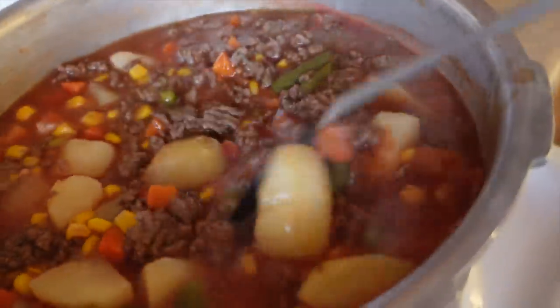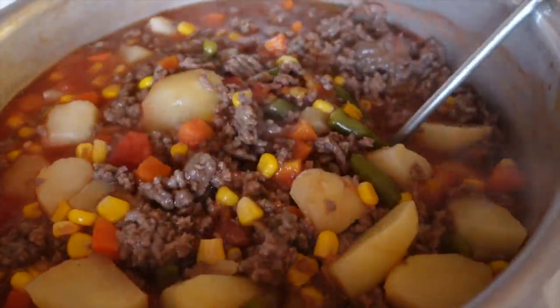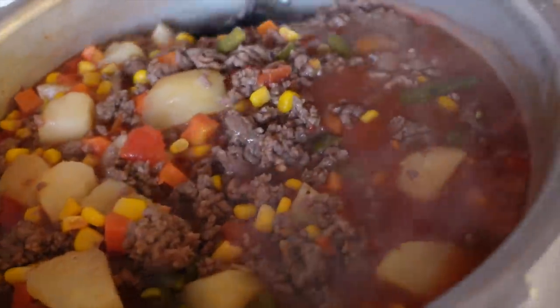Everything in here. Look how good and hearty they look. My dad likes to make the cornbread.